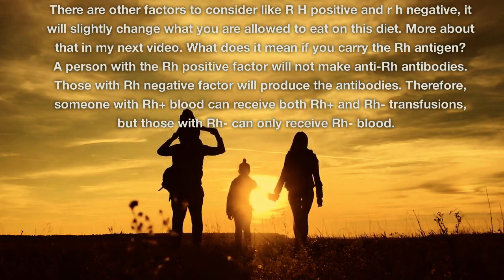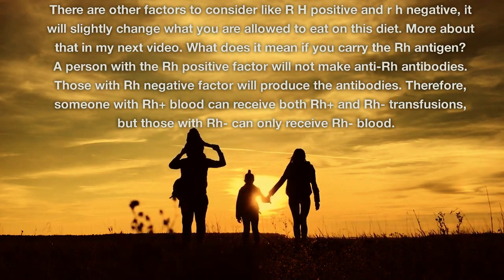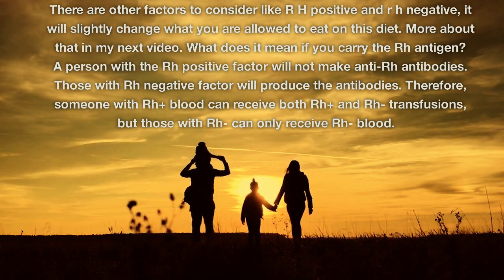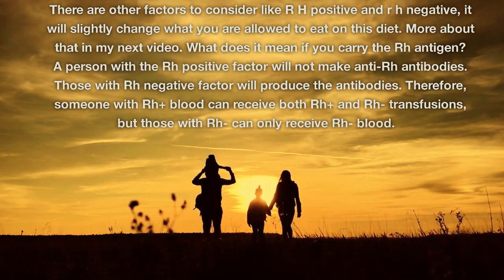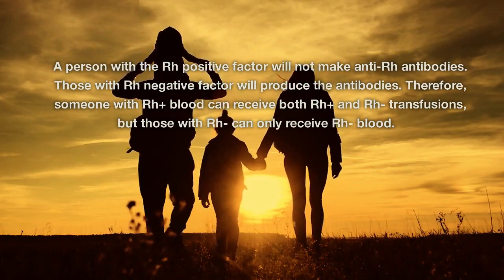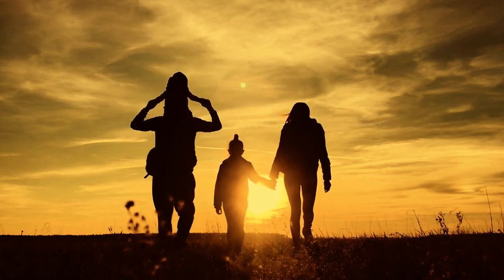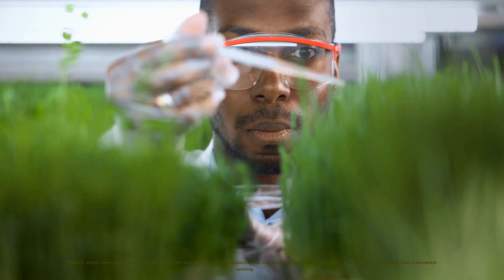What does it mean if you carry the Rh antigen? A person with the Rh positive factor will not make anti-Rh antibodies. Those with Rh negative factor will produce the antibodies. Therefore, someone with Rh positive blood can receive both Rh positive and Rh negative transfusions, but those with Rh negative can only receive Rh negative blood. There is always more research being done in the health and wellness industry.